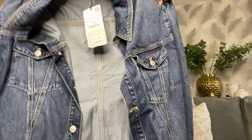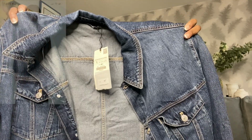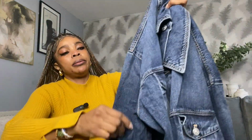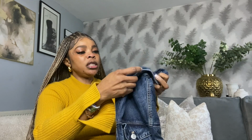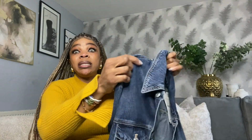So keeping to the dress codes, the next piece I'll be sharing with you guys is the long denim dress. This dress used to retail for £59.99. I didn't pay for that price tag. I bought it for £5.99. It is 77% cotton, that I like, that we all love.